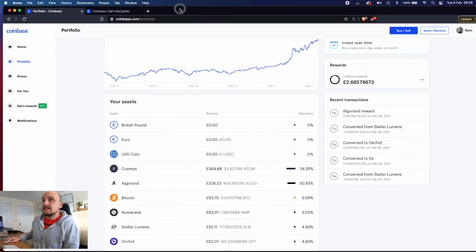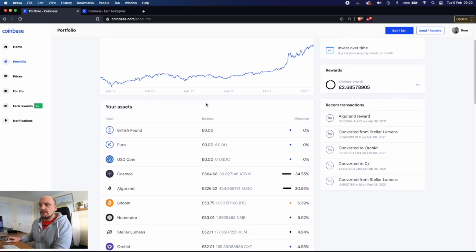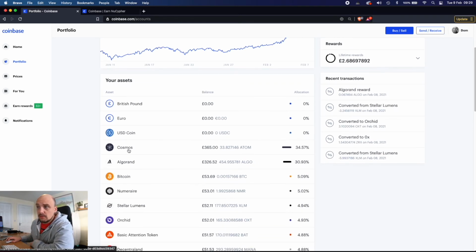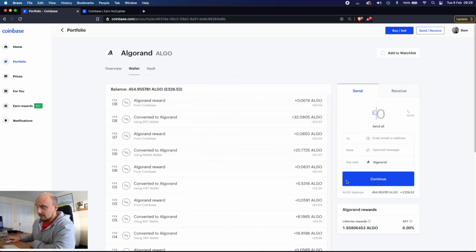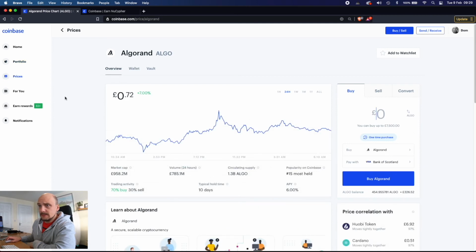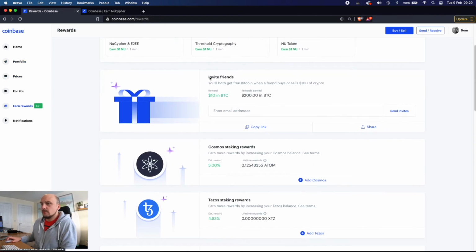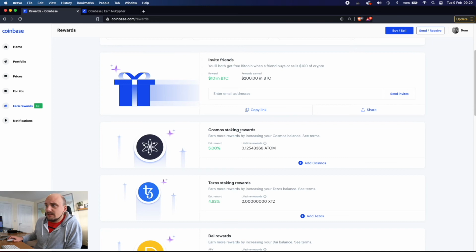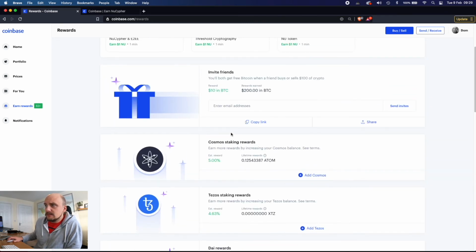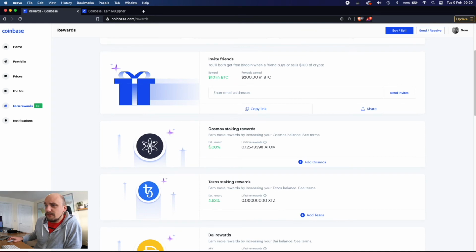One other thing I say is, yeah, there are other things to be aware of. There are some coins which now Coinbase has additional benefits for. So Cosmos and Algorand have rewards built into them. Let's see. So earn rewards. If we go down to earn rewards, you can see Cosmos. You've got this thing called staking rewards. And let's see which one. So Cosmos, you get 5%.